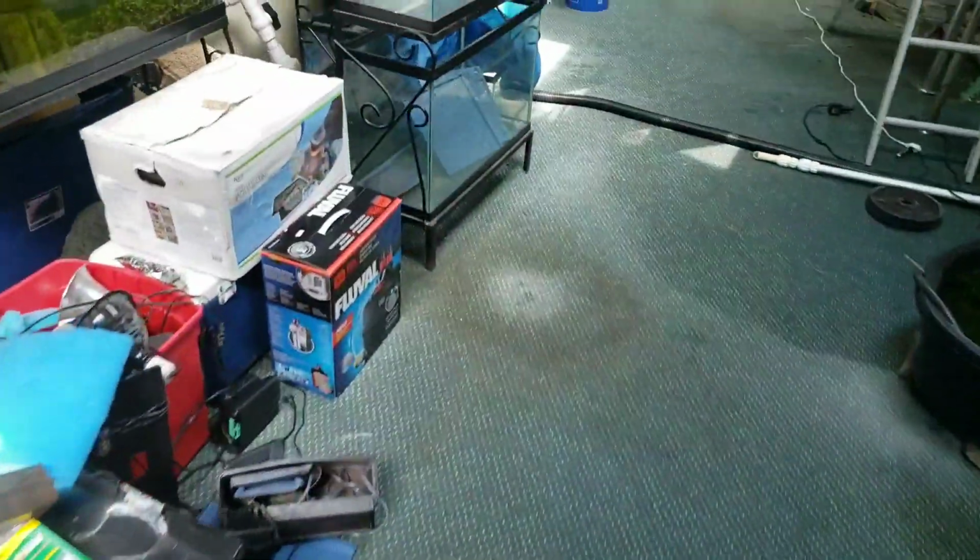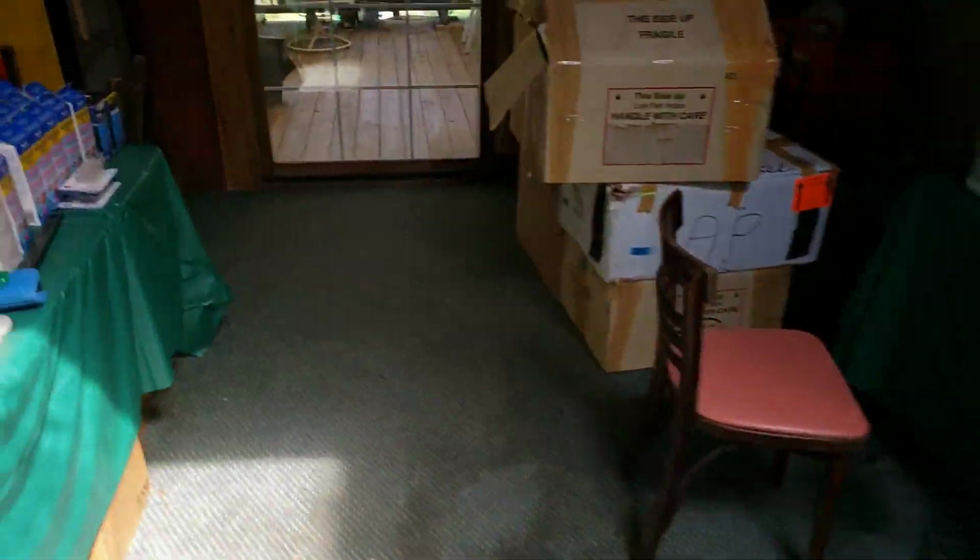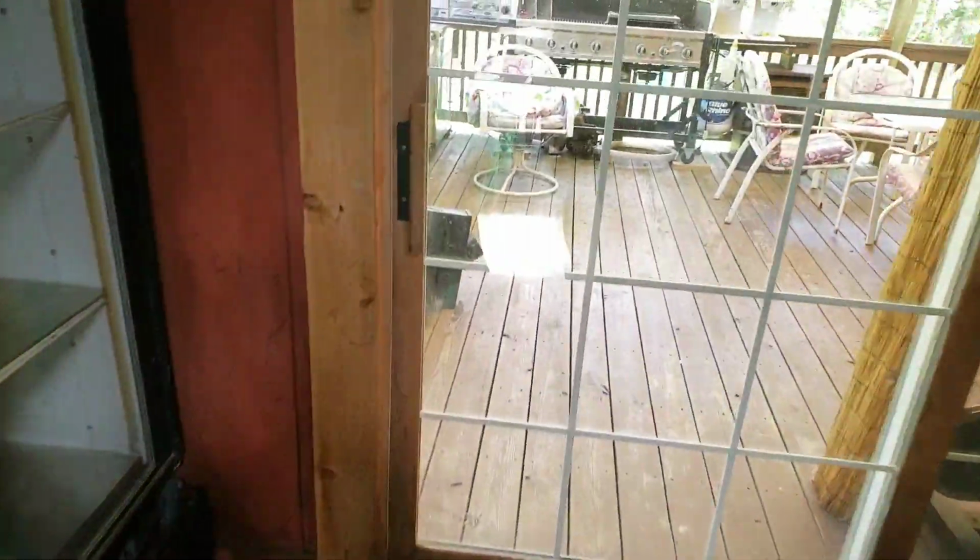Now this is all junk here we gotta go through. We got a leak in the roof. See, we have normal problems. Leak in the roof right there. It comes down and makes the carpet all nasty because it's full of sand up there. But I'm taking you out back here to show you the back deck.